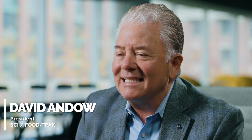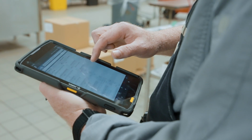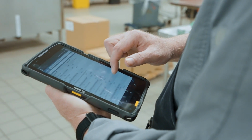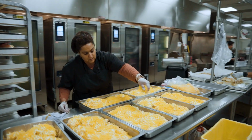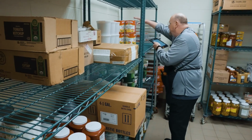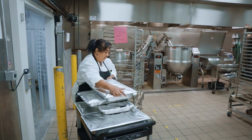My name is David Andow. I'm the president of SCI, the developers of FOOD-TRAK. FOOD-TRAK is an enterprise food and beverage management system specifically for inventory, procurement, and culinary controls. So when we start to deploy FOOD-TRAK, there's a very specific and intentional process that we start with, and it begins with understanding their operations and how they're currently doing business. Once we've established that, then we can move that into how are we going to implement FOOD-TRAK that's going to best support how they do business now.